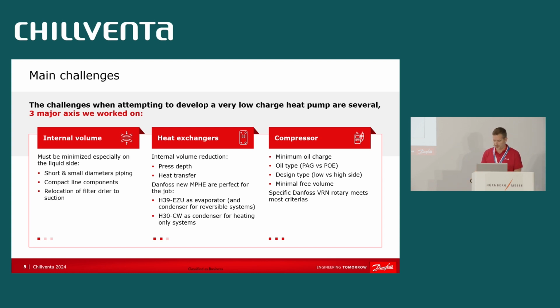So to achieve that, the first thing we need to do is squeeze the internal volume of the system as much as possible. So what do we need to do here? We need short piping with small diameters. We need very compact line components, as compact as possible. And a good idea is to relocate the filter dryer to the suction side. With the drawbacks that it brings, you need to pay attention to the pressure drop that would otherwise impact your performance.